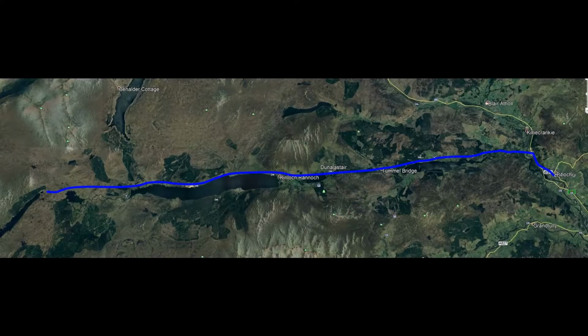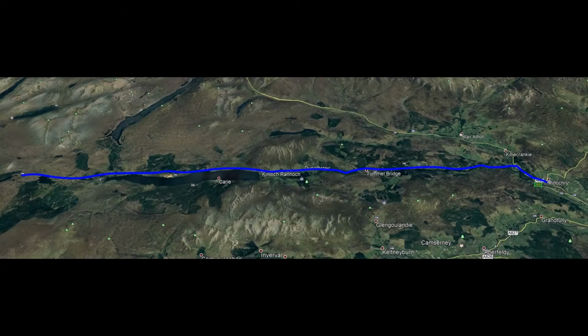Here are some maps highlighted for reference, including extracts from Google Maps, Google Earth, and Bing Ordnance Survey.